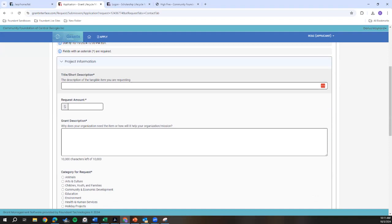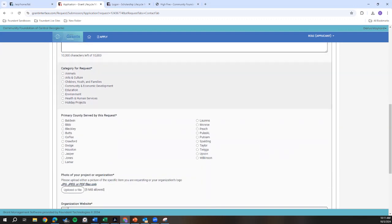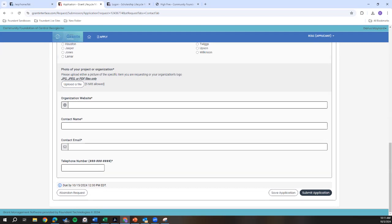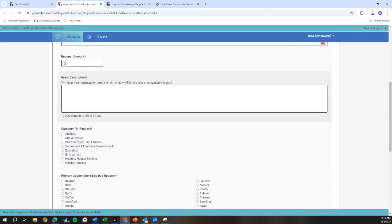Now you will notice that this is probably one of our shortest applications that you will ever see. And that is correct. That's how we wanted it. That's how we want to make sure that we provide it to our donors. So don't feel like you have to overload or, as Julia mentioned, write an entire book. Keep your request simple, but make it to where it's understandable. And that is a tip for making a successful request.